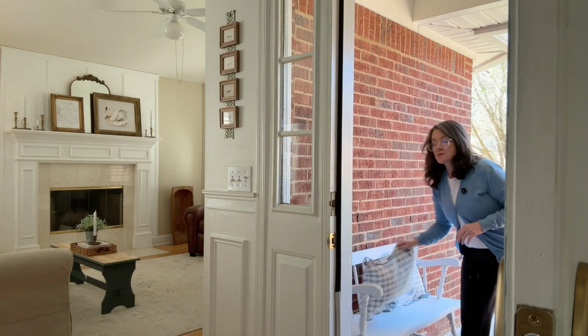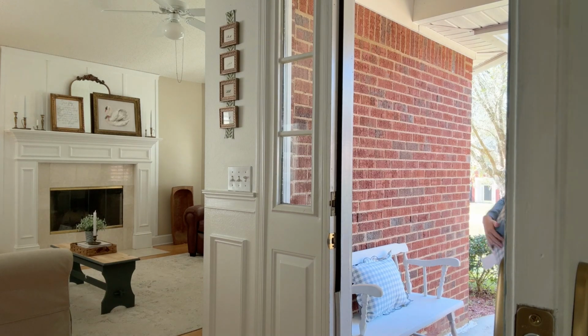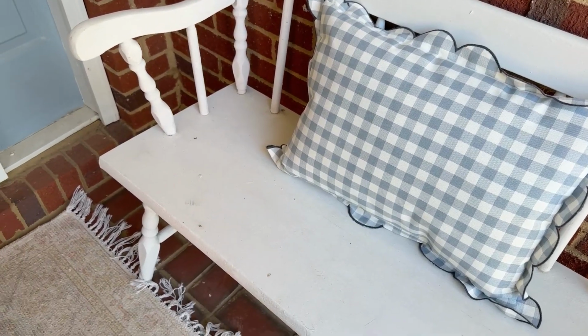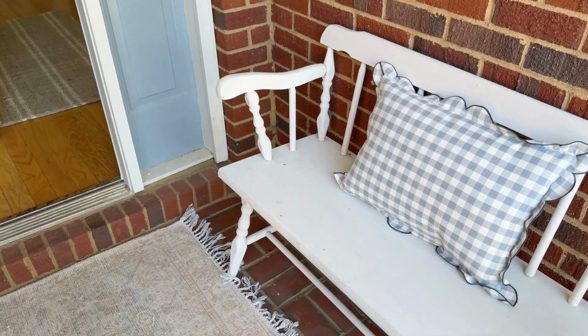Maybe we just want one. Okay, I think one looks good. I like it. Now remember that rug from Walmart I debated on? I think it would look amazing as a doormat out here. I might need to go back and get it.